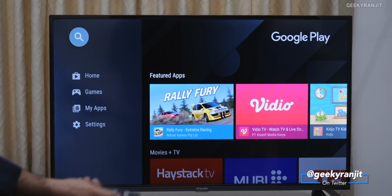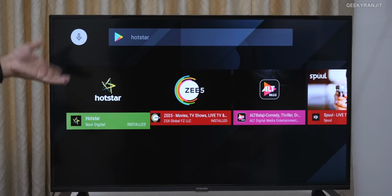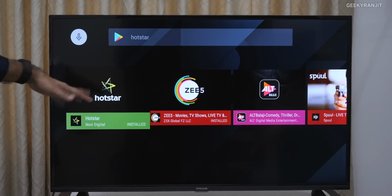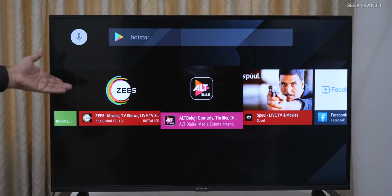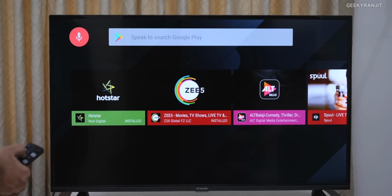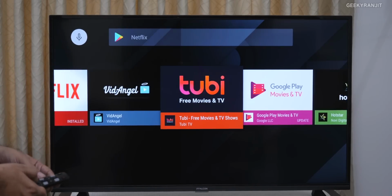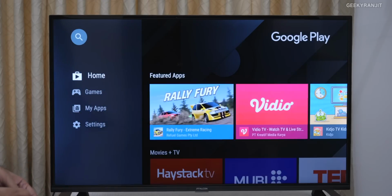If I just go to the voice, this is the remote. As you can see, I can click on this Hotstar, so you don't even have to type, and it works now. I can install, for example, Z5, all those things. Let's try one more. Let's just go back. Netflix. So as you can see, the voice works, and that's actually good. Let's just go back out of this.